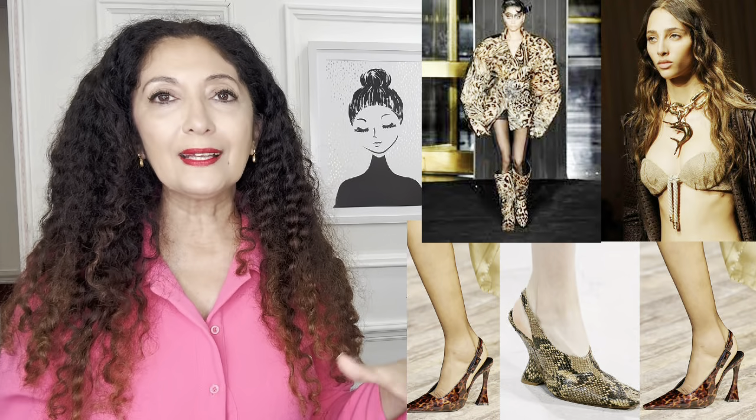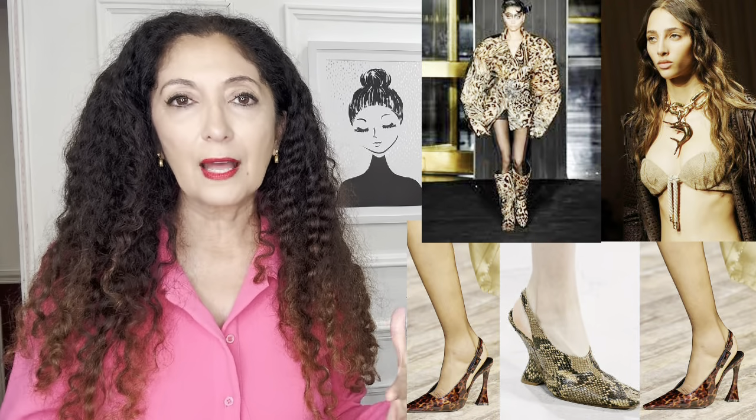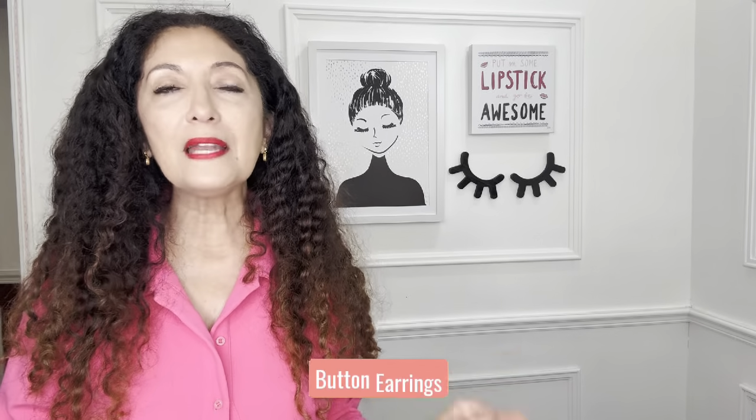So not only do they add a fun and playful touch, but it's a whimsical, creative touch that you can add to accessories, whether you're choosing direct animal motifs or whether you're just leaning into the prints. I love them.